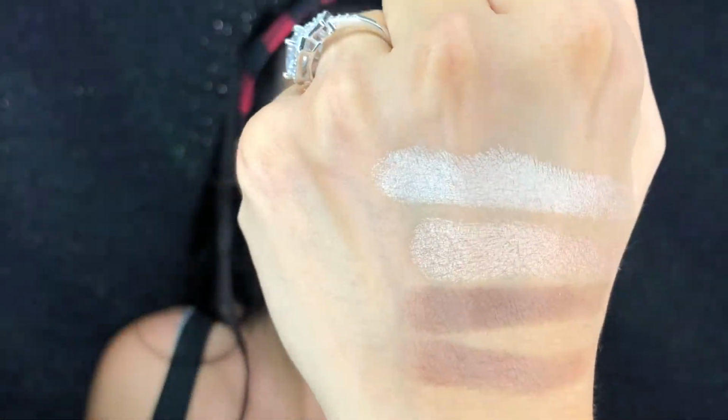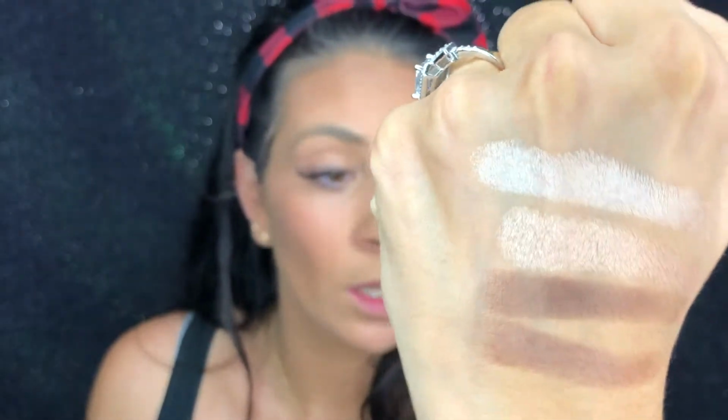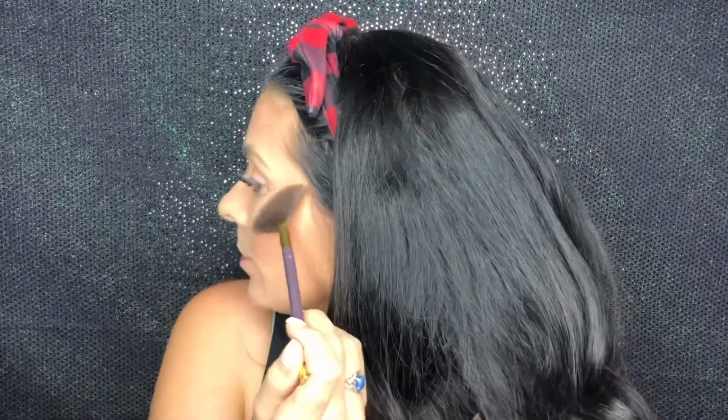Let me swatch the highlighters for you. Those do look really, really pretty. Not too glittery, not too chunky. Like, I didn't even have to wet my brush or anything. Okay, so a little bit of redemption. That is so pretty. Okay, all right, pure. I'm here for it. Hey. Why not? It's Saturday, we can be a little extra.